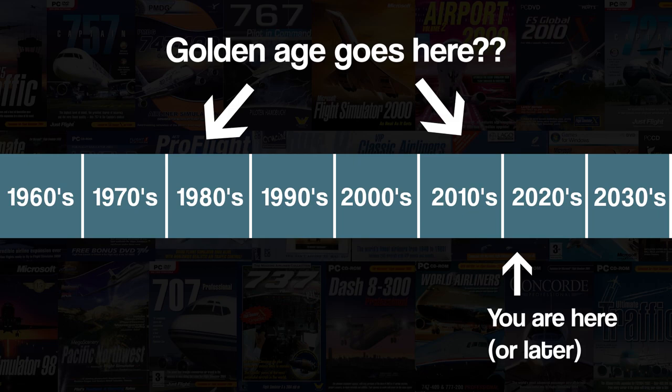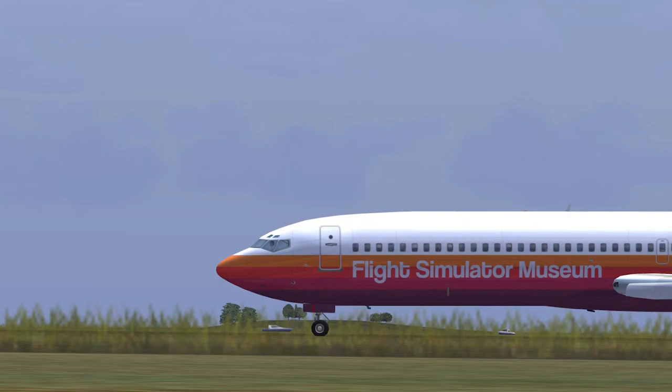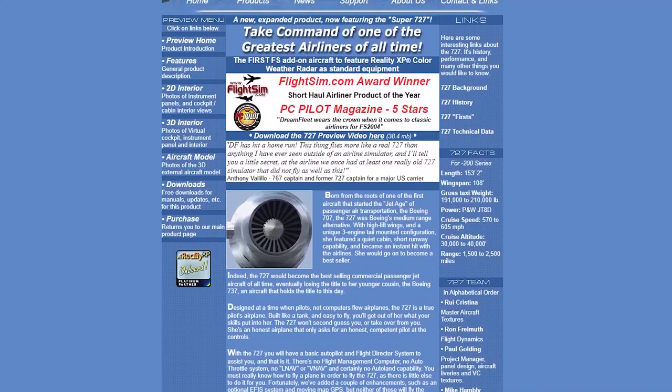However, anyone using the words golden age when describing flight simulation would probably agree that said age could not possibly be complete without one of the coolest add-on aircraft ever made, Dreamfleet's Boeing 727, part of their greatest airliner series and the website preview page shown here.